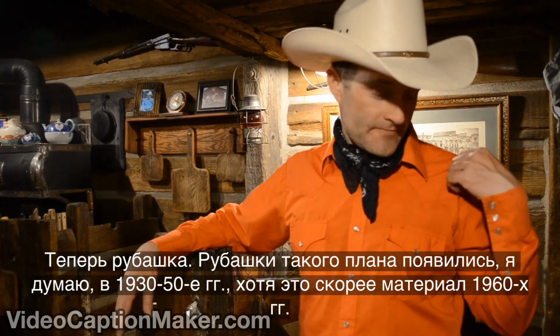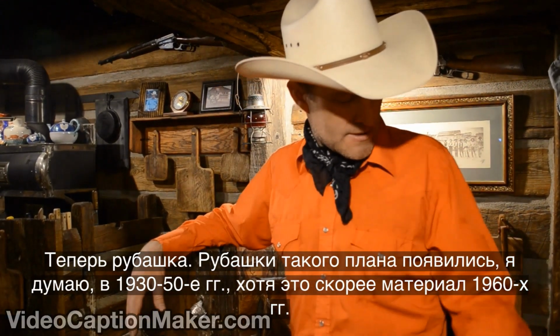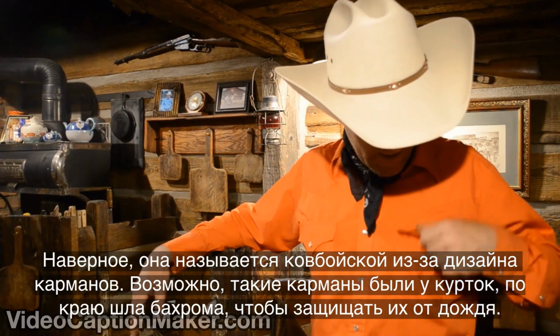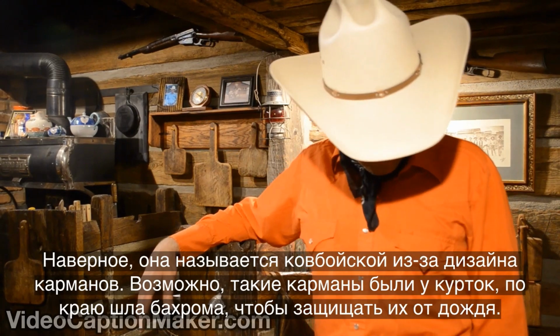The shirt, I think most of these kinds of shirts came about in the 1930s to 1950s. You can't say this is 1860s material, but it's what they call a cowboy shirt. These designs, I guess it's just design. I don't know what it's for. Maybe it came from pockets that used to be on jackets that had fringe to keep the rain off, and they just borrowed that style.